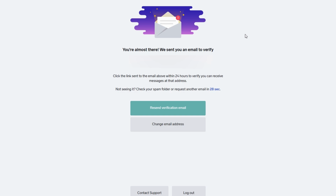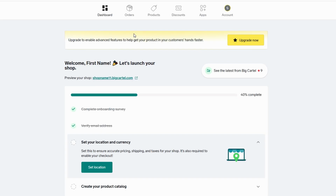You'll be taken to your dashboard, where you can set up your products, payment methods, and design. A strong store name and polished setup can help build trust with your customers, so take your time during this stage. For example, add a logo and cohesive branding elements to make your store stand out.